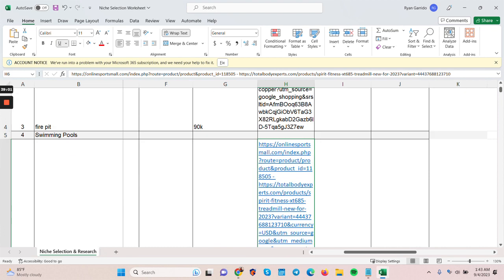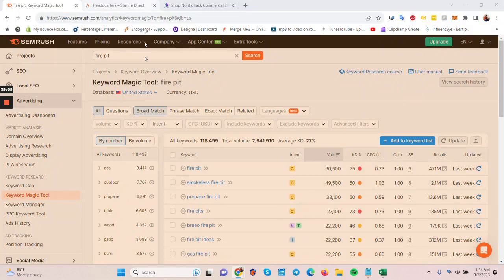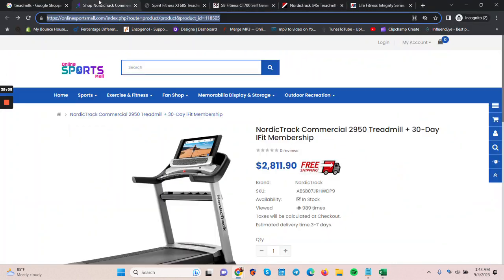The links are too long. So you can have a separate notepad file, but you want to store this data. You definitely want to have access to it. So let's just do a deeper dive into this.